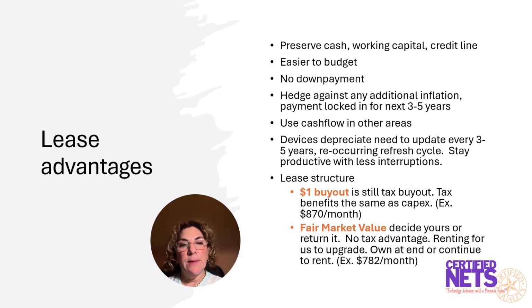To wrap up and put it very succinctly, some of the advantages to leasing are that we can preserve cash, preserve our working capital, preserve our credit lines. Leases oftentimes are easier to budget. They're very predictable. We can use that cash flow in other areas. We don't have a large one-time expense or down payment. We can hedge against any additional inflation that may be incurred over the next 1, 3, 5 years. And since devices do depreciate over 3 to 5 years, we can build in this refresh cycle if that is a benefit to us.